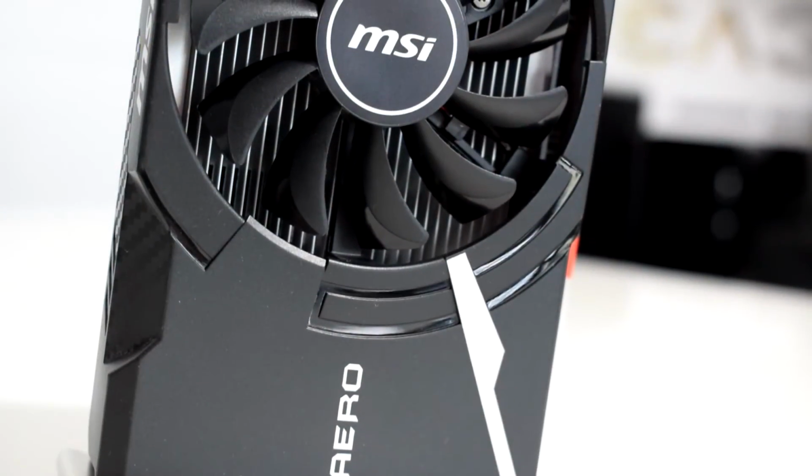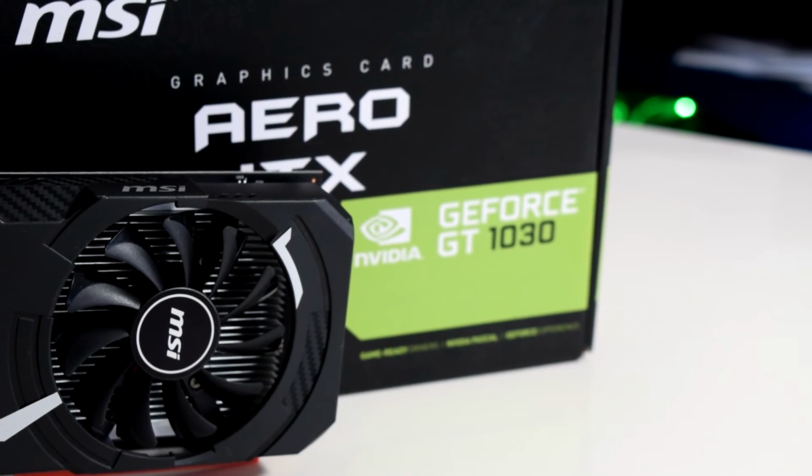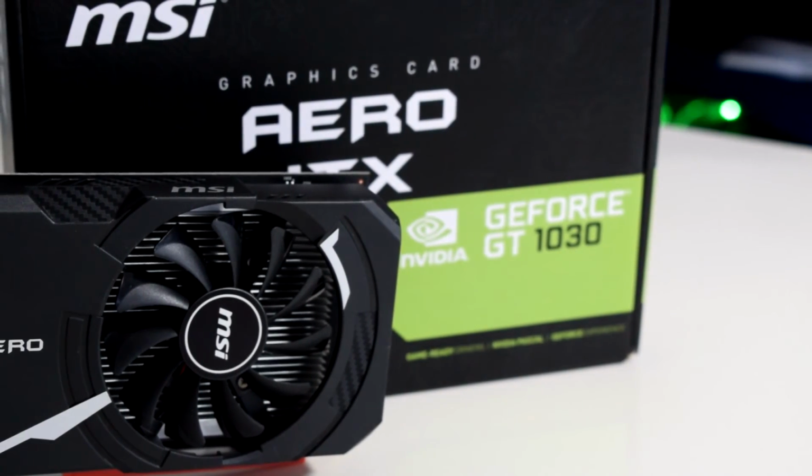As you saw yourself, with some tweaks in the settings, the card performed surprisingly better than I expected. It could run all games in 1080p, looking and performing really nice.